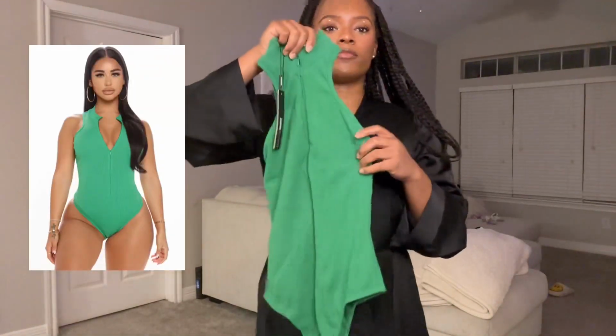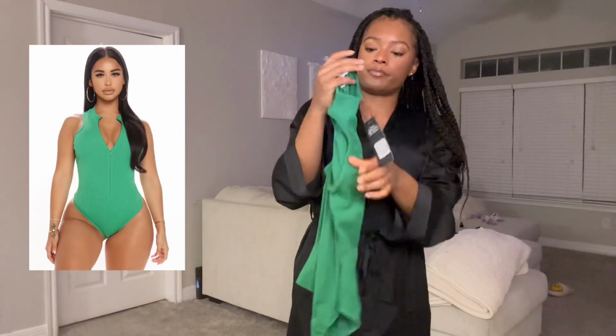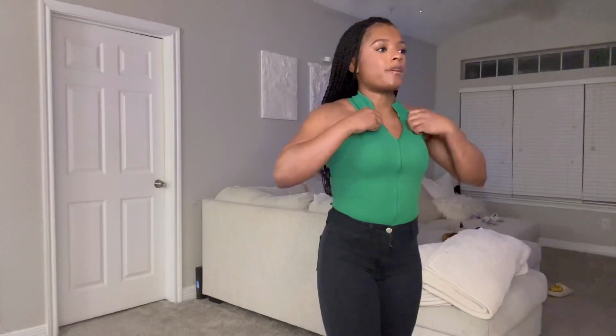All right, next is this green kind of, not romper, but bodysuit type of thing. You see it on the mannequin. But yeah, let's try it on. This was one of the pieces I did not think I was going to like, and I think I was right about that.